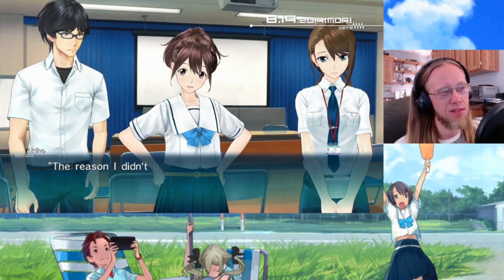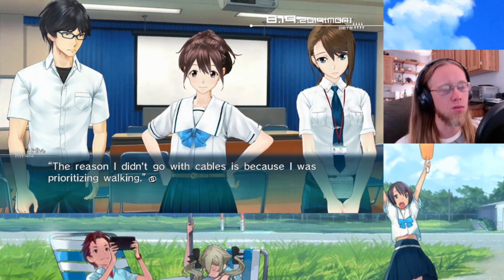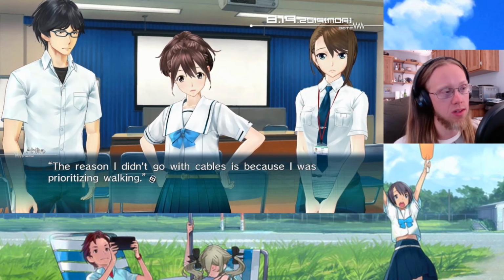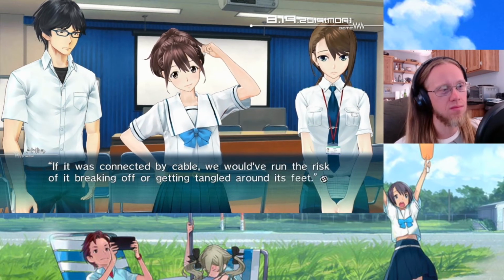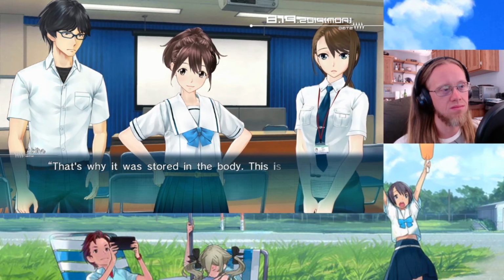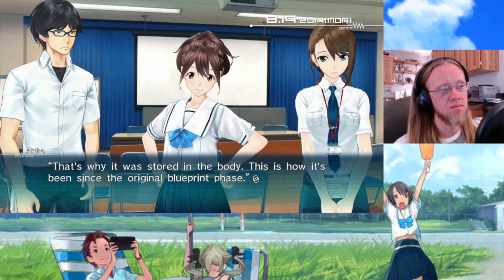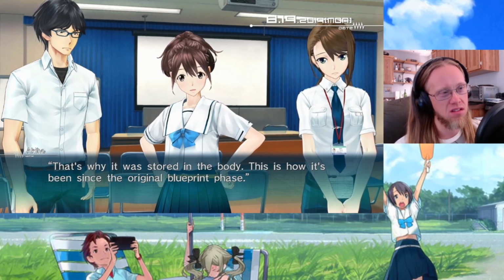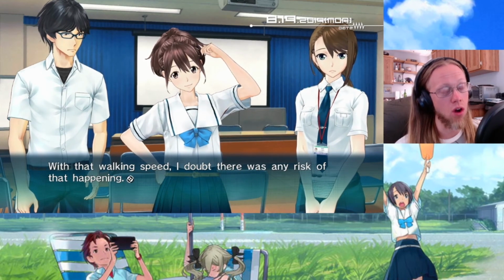ケーブル案を採用しなかったのは、ガンツクワンは歩くことを最優先にしてたから。Right, because that's all Gunbuild 1 could do. 有線だと歩行中に切れたり足に巻き込んだりする危険があるでしょ。だから胴体に格納する形を選んだんだ。これは設計図段階からそうなってたよ。Interesting. Stored in the body. With that walking speed, I doubt there was any risk of that happening. Right?